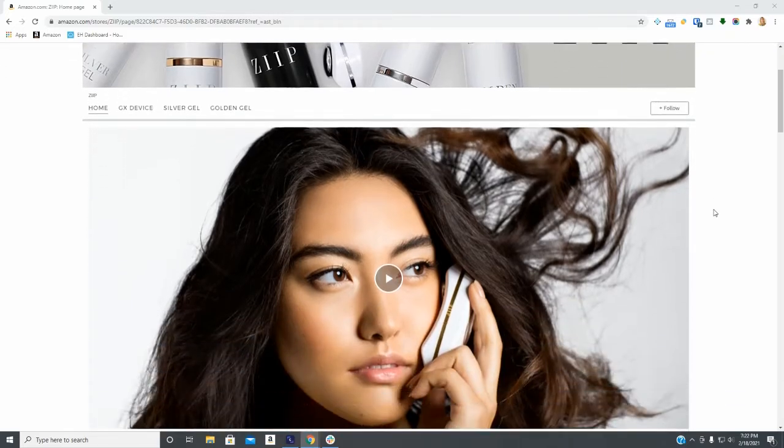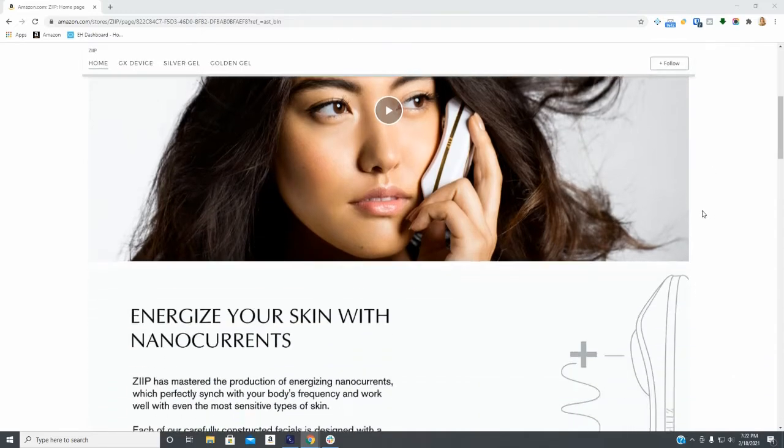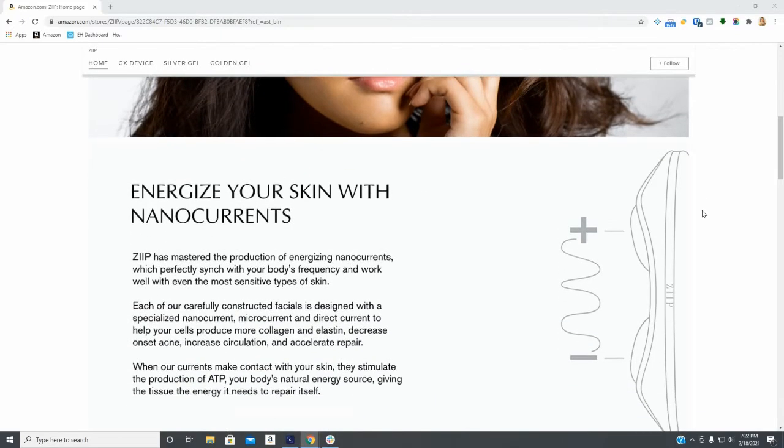Zip is a luxury beauty brand that sells a $500 facial device. I use it personally, and just a little plug for them, it's fantastic. It's really amazing the power that the storefront can drive when done correctly.